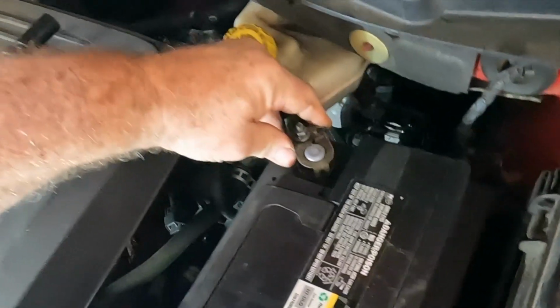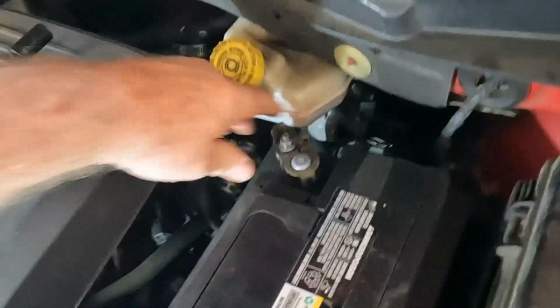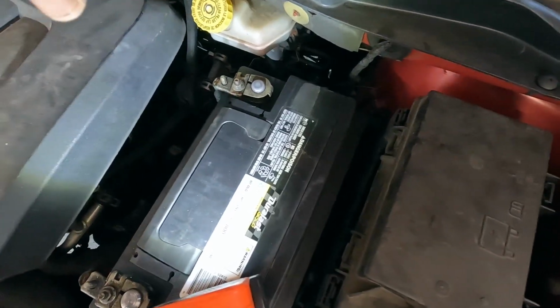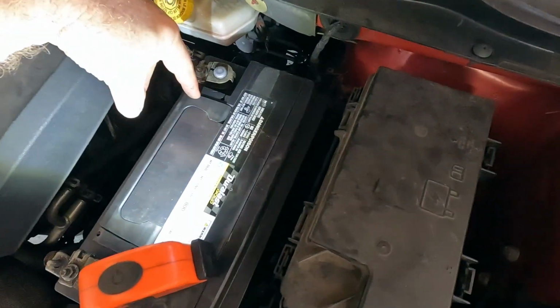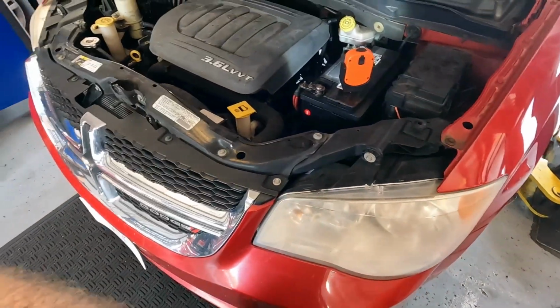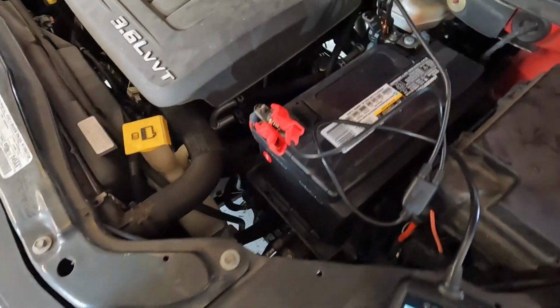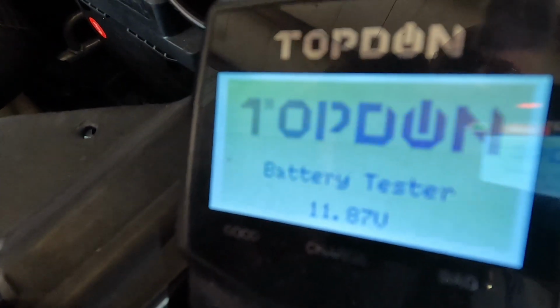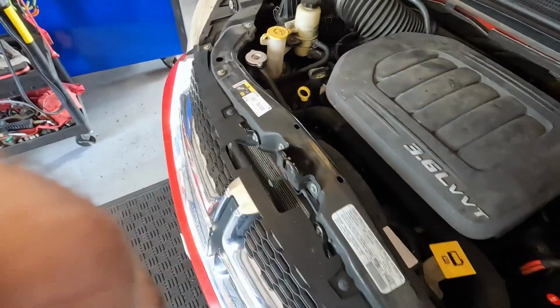Yeah, this terminal needs work. It's not tightening up. All right. Once I jammed it a little further down on the post, since the post is tapered, the further down you go, the bigger it gets. I jammed it down a little further, now it's tight. Let's see if this thing's charging. All right, fire this thing up. It's not charging. Now we got to find out why.